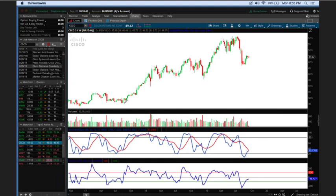You can see here that this is the weekly chart. And what's happening is you obviously have this trend line that we're working with here, and you have a recent higher high. I don't think this stock is going to have enough oomph, if you will, enough volume, enough upward momentum to break out that high.